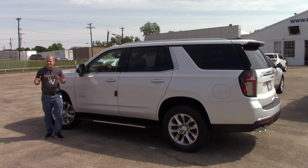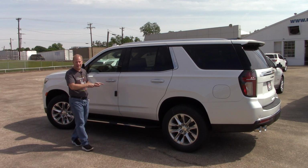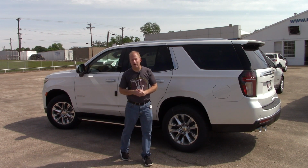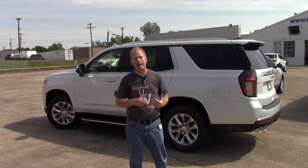And because somebody needs the keys to this Tahoe because there's a customer who wants to look at it, well, that's the end of our video. But that's really about what I intended to do anyway, to just show you some of the features on the Premier trim level that I haven't been able to show on some of the other trim levels I've looked at over the course of the last few months with other Tahoe videos I've done.